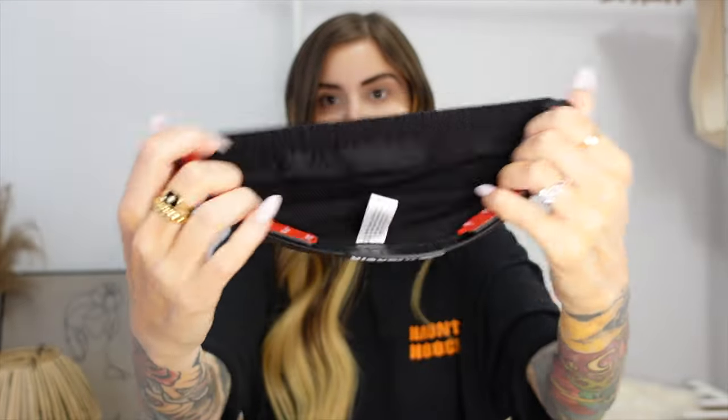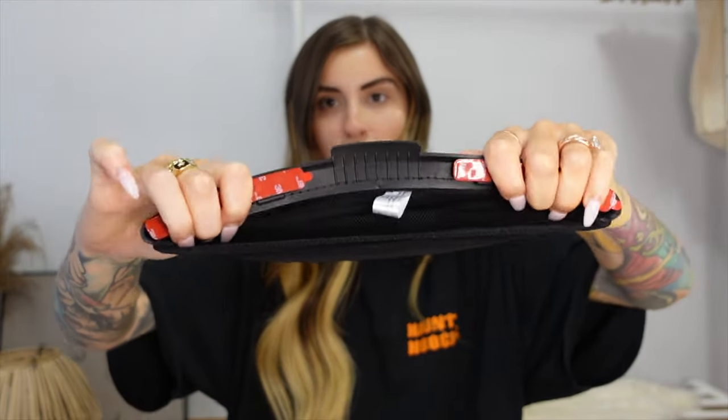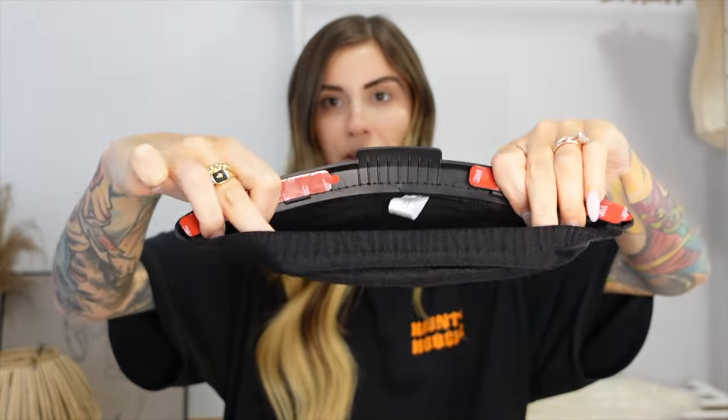I'll take it out for you guys. It's just this little net that goes on the bottom of your helmet. It's got these little adhesives right here. These go on the sides of your helmet, and then this is the net that your hair goes in. Once it's on the helmet, it goes pretty taut like that, and then your hair just goes in here.